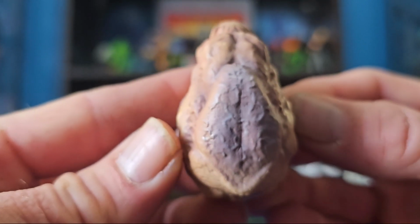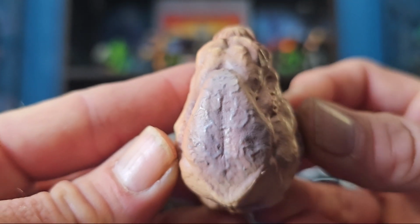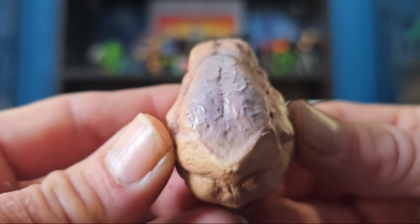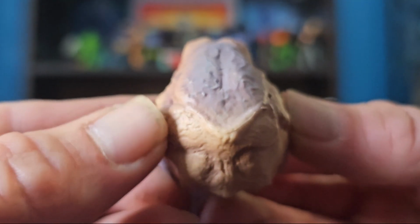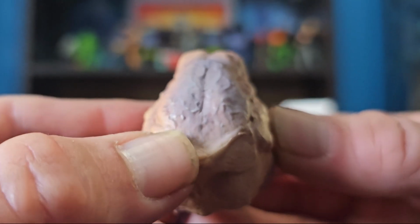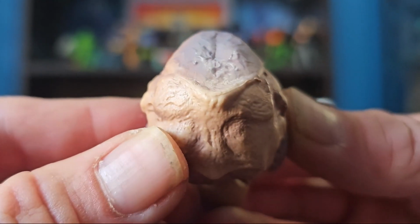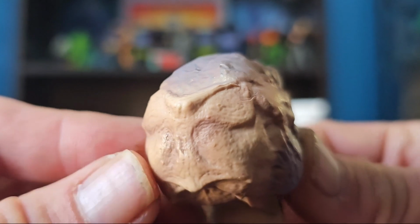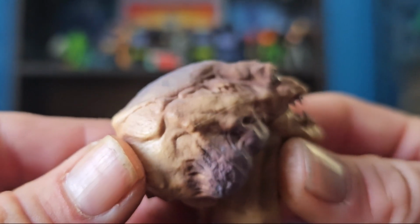So going in from the top of the head, they did do a phenomenal job sculpting the exposed kind of tissue area from the top of his head. Nice vein work in there too. I would say they could have used a little bit more of a defining line around the brain and the exposed skin part right here. But it doesn't matter at all, man. They added highlights. What is this? They added highlights, lowlights, different color textures on there as well.